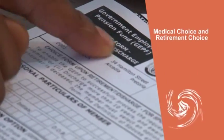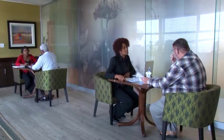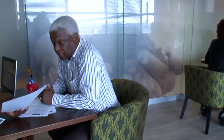Finally, you will need to complete the medical choice and retirement choice forms. The medical choice form is applicable if you have less than 15 years of service and do not want to continue with the medical scheme. This will be used to determine the once-off benefit paid directly to you. Please note that you must have been on a medical scheme continuously for 12 months before you retire. You must also have been the principal member of the medical scheme when you retire.